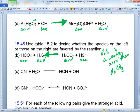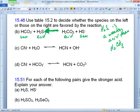Yeah, see if you can get all these figured out. You can get out of here early, man. That's cyanide and water, like HCN and hydroxide. Yeah, there's no H, so it can't be an acid.